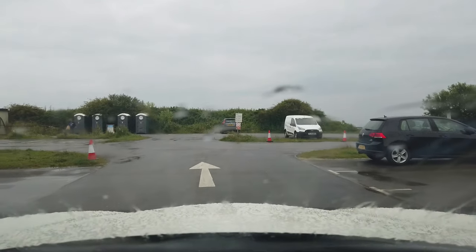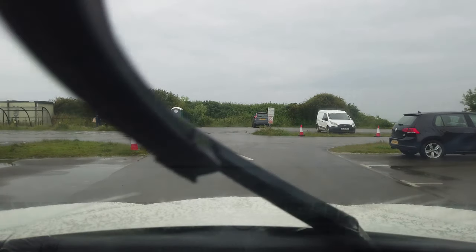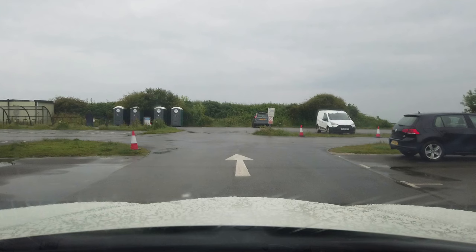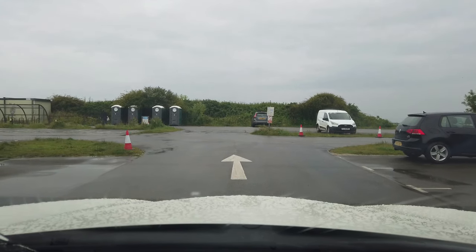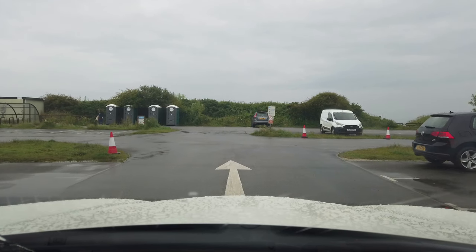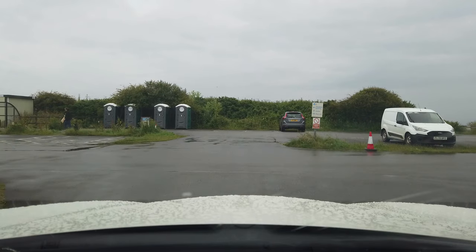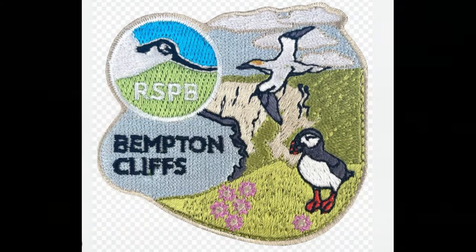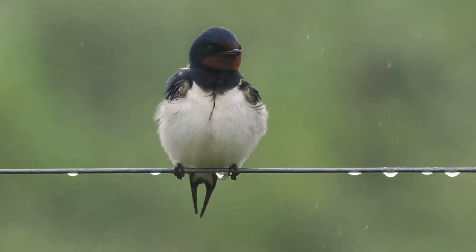So, here we are at Bempton Cliffs. And, of course, it's raining. As I said, this is the following day and the weather has changed. But we've got to try and make the best of it. It's a good job the camera is waterproof. Well, it's got one of the best waterproofing. So, we go from there. So we make our way in the rain towards the cliffs.